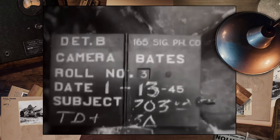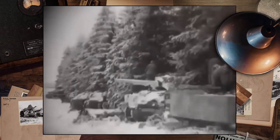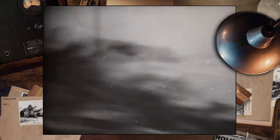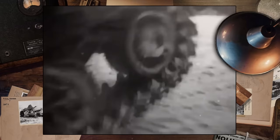In this reel filmed on the 13th of January, we see an M5 Stuart from the 703rd Tank Destroyer Battalion scouting around, with several tank destroyers staying in the back, like an M10 and an M36. Shots seem to be fired and the M36 moves out. Note that the M36 has several white tablecloth-made camouflage hanging off the hull and turret. The Stuart was often paired up with the M36 Jackson, where it would scout for hidden German tanks.